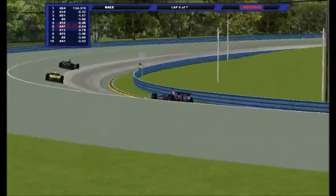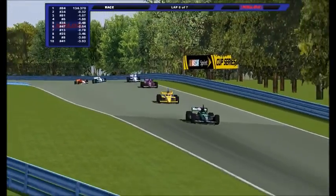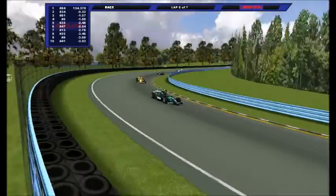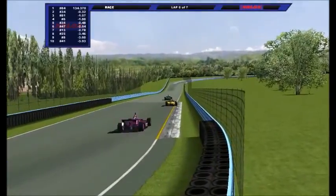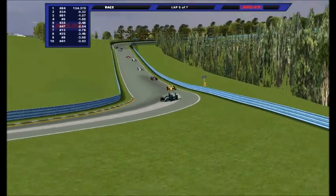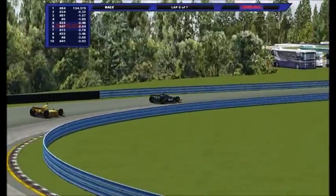I think he has a good shot at possibly getting something done. Eric Almenhart, he still has a good shot, even though he went around there. He's still right with this 84, but I think this 84 is in the best position, leading here at Watkins Glen. As long as Almenhart does not get to him for the lead, I think Martin Kay is going to be able to get this victory.